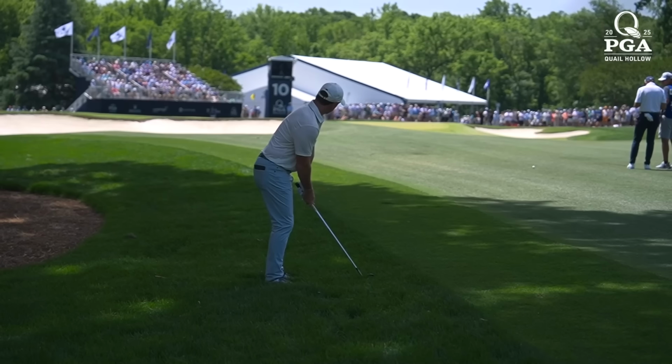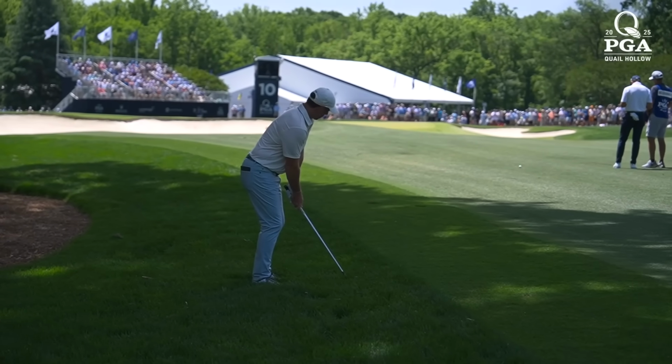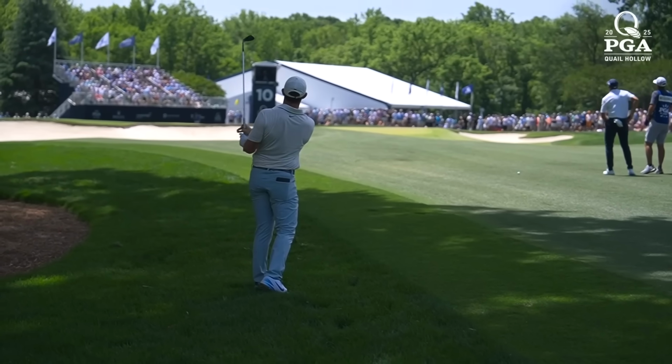How do you like your hash brown? Xander, a multiple major winner. He's 4 under on the golf course here, and he's playing competitor Sam Burns 4 under, the best on the golf course. Now Rory on 10.